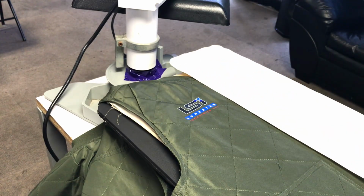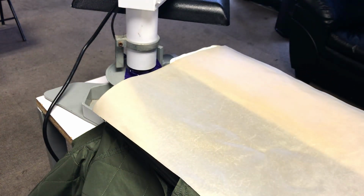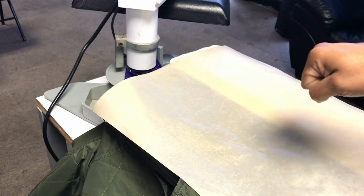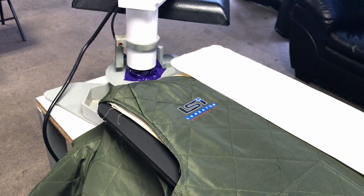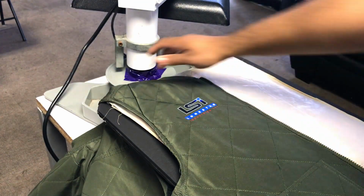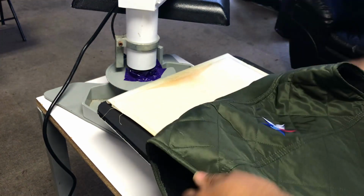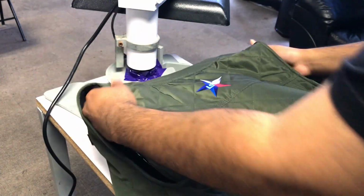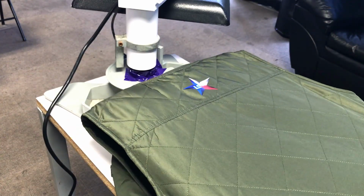So we do that, and then again we would cover the transfer, and then we'll press down. But you test your pressure before you actually go down with the initial press. And then for the backs, what I did was we unzip the vest and then thread it again, which is pretty easy since it's a vest. We don't have to deal with sleeves.